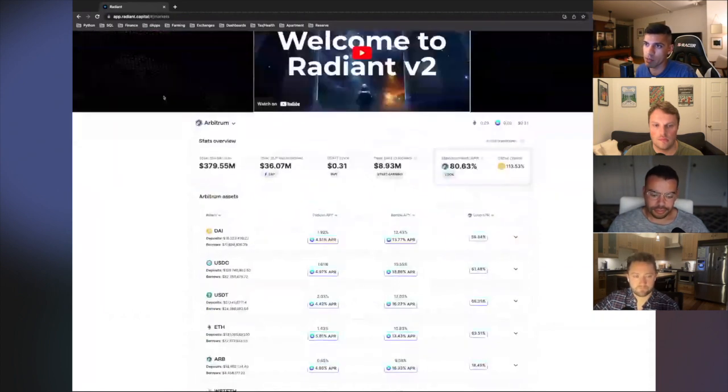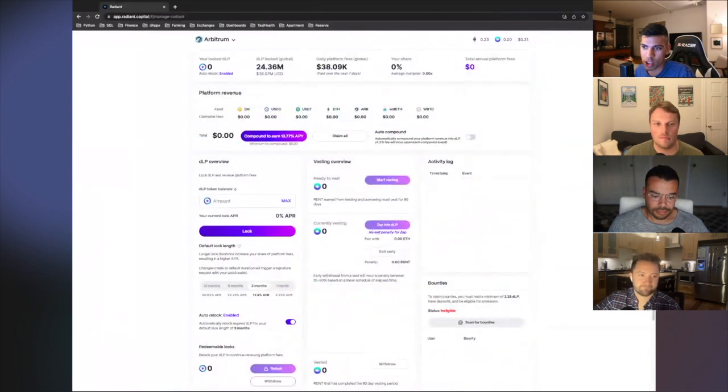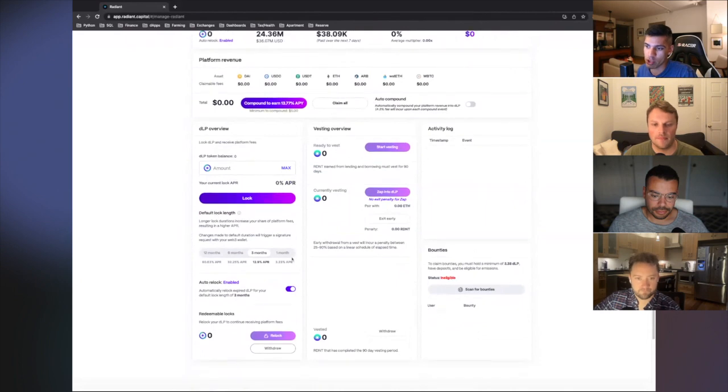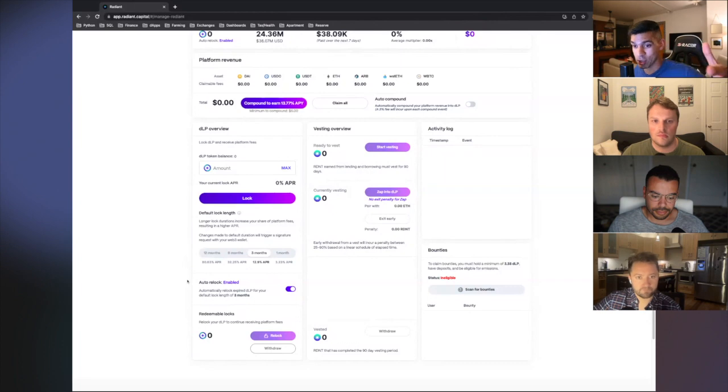And then here under manage, my computer is freezing a bit. But here under manage, this is where you really manage your LP positions. If you notice here, another very interesting thing they've done to really incentivize liquidity for their token is implement this idea of locks, right? In order to get the emissions, you have to lock your liquidity tokens.